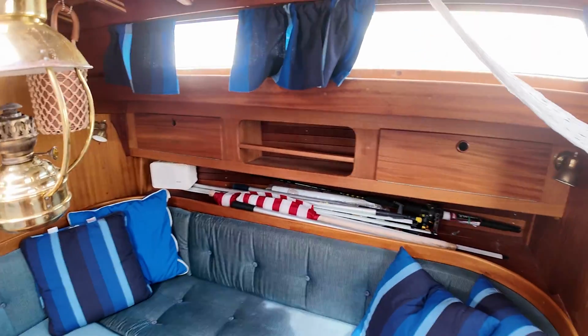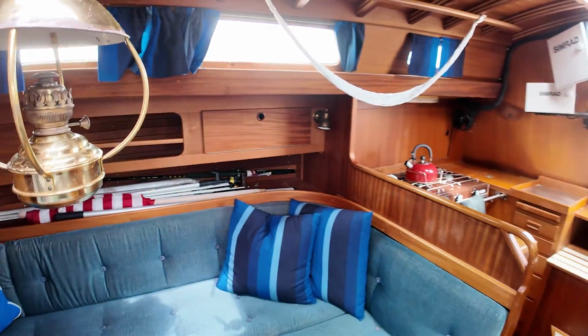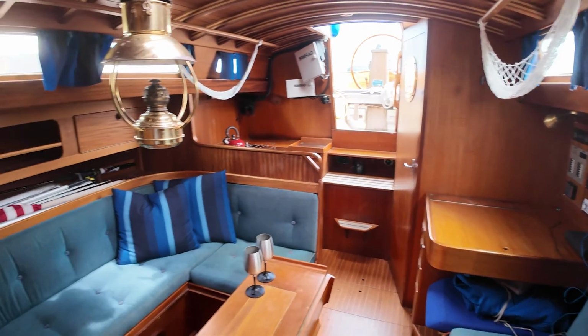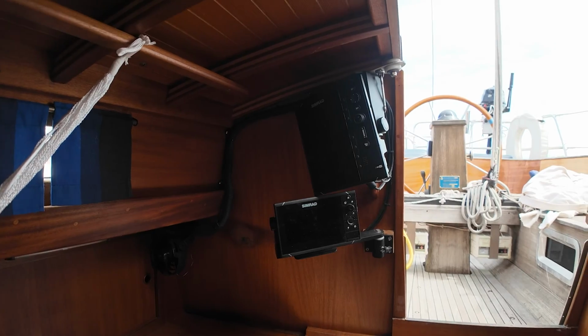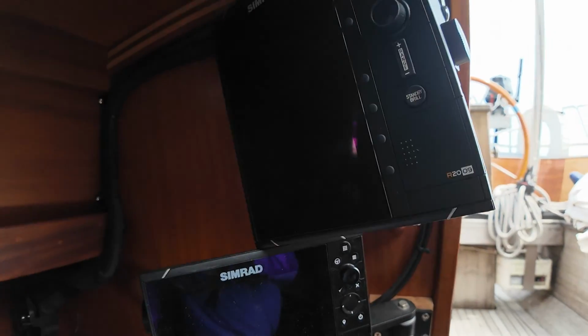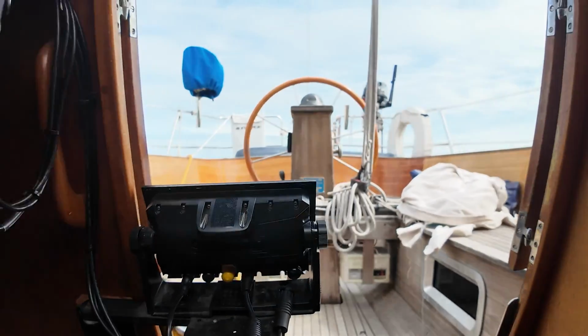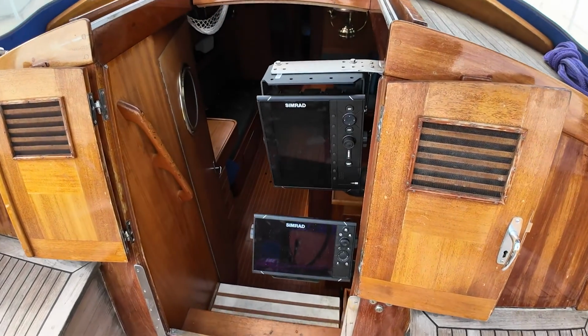The boat has a wonderfully warm tone inside, lots of ventilation through the windows and the hatches. Simrad electronics are stored inside the companionway, but can be redeployed so they're easily viewable from the helm.